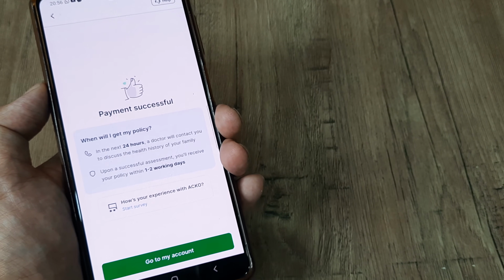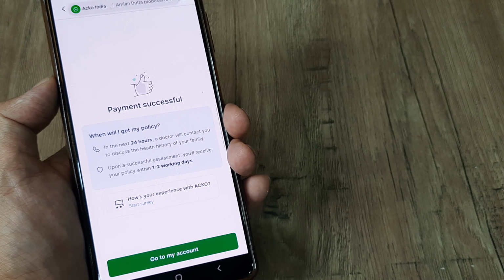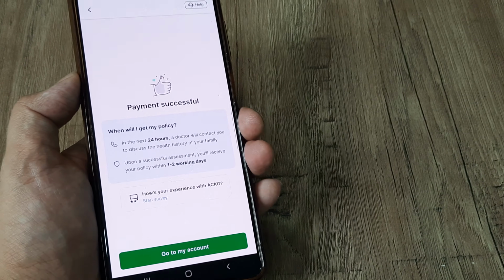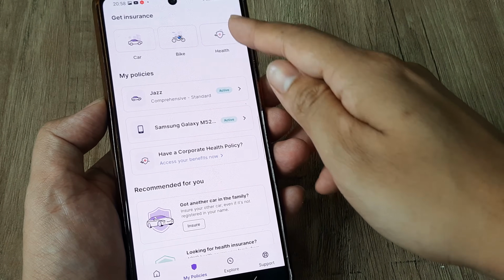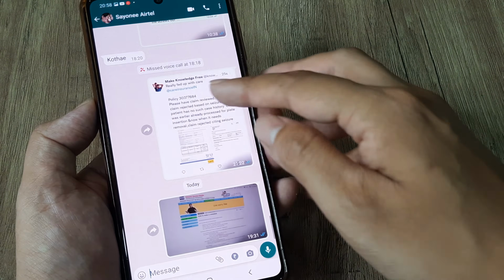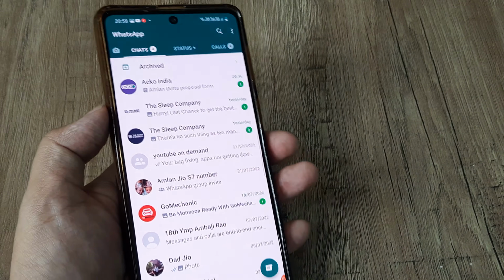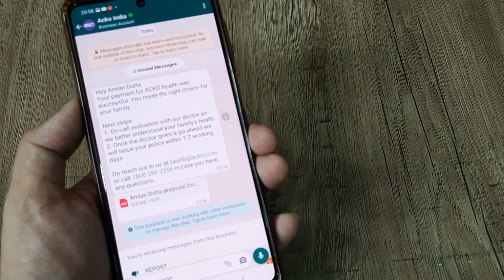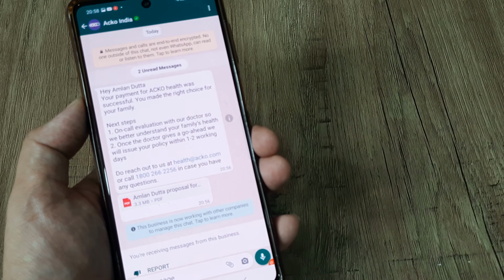Why I have decided to take a health insurance policy under Acko is that there is no waiting period, and you get a lot of features in Acko, for which I may have a separate tutorial, but which you can also look into. I can now go to my account, and here later on under health I will be able to access my policy as well. And with Acko, everything is online, so you actually get the policy copy and other things. So there you go, Acko India has already sent the proposal form. The policy and everything will be issued, and the proposal form is already here.